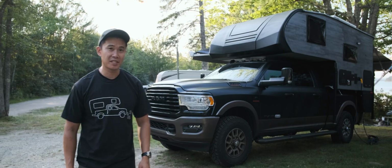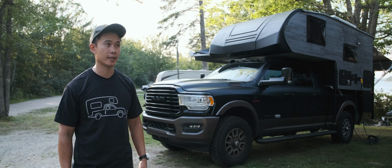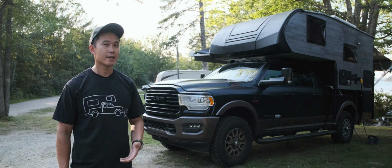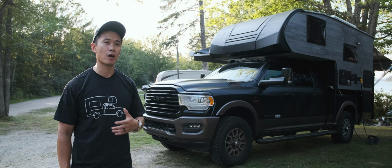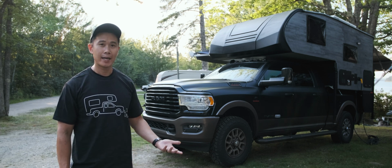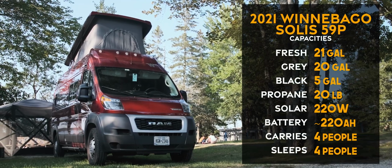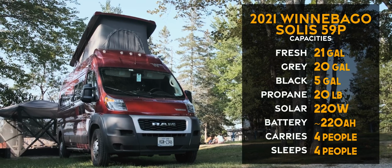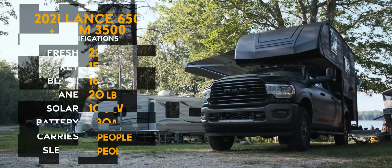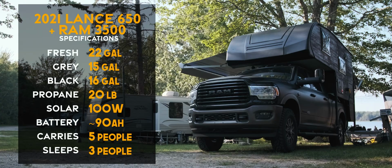Now, boondocking capabilities is something that's really important for those who choose a smaller camper over something bigger like a travel trailer or even a Class A. And for those who don't know what boondocking is, it's basically the ability to be off-grid and operate without water, sewage, or electric like you would normally find at a campsite or your neighbor's house. In terms of self-sustaining capacities, the Solis has a 21-gallon freshwater tank, 20-gallon gray tank, and a 5-gallon black tank. The Lance 650 has 22 gallons fresh, 15 gallons gray, and 16 gallons black.